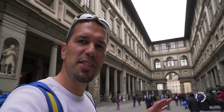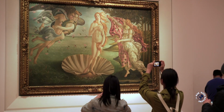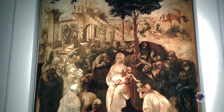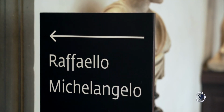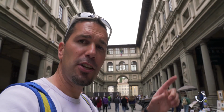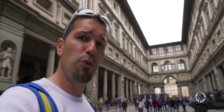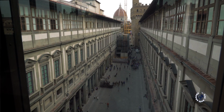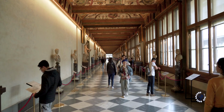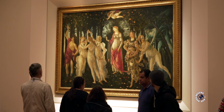This is one of the oldest and most spectacular art museums on the planet. It is filled with priceless pieces from masters like Leonardo da Vinci, Michelangelo, Botticelli, and a bunch of other superstars. It is housed in this vast U-shaped palace that was built by the Medici family to house their offices, hence the name Uffizi. This is a vast labyrinth of office spaces and long corridors where the Medici family kept their private art collections with some of the most important art pieces on the planet.